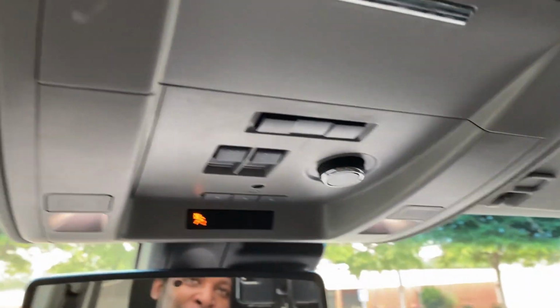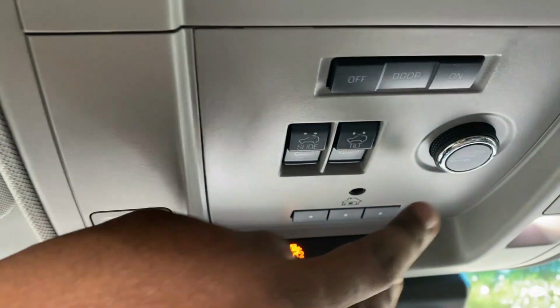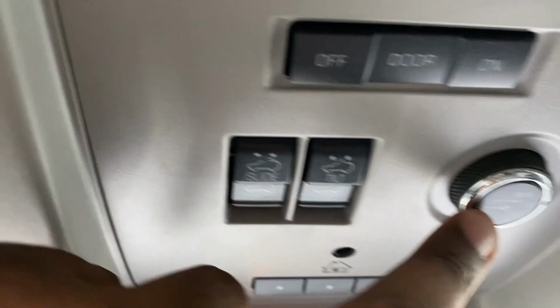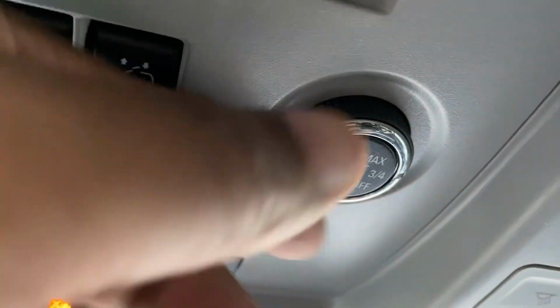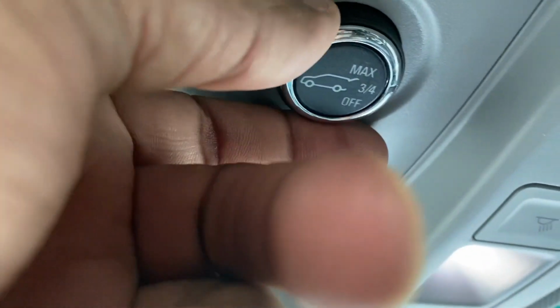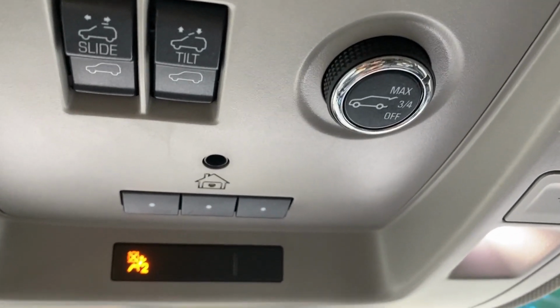All right, so it's got your lighting here. It's got your automatic lift gate right here for the rear, okay? And it's got a max. You can turn it on max, you can turn it on 3/4, or you can turn it all the way off, okay? So if you were to turn that on max right there, it'll lift the gate all the way up.